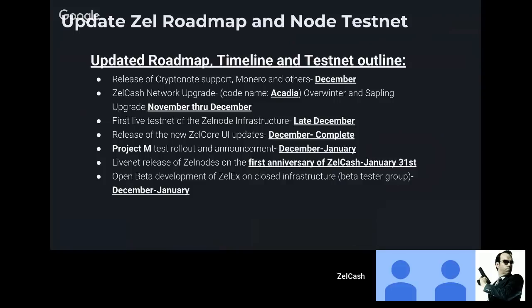And then the live release of ZelNodes is still set up to be on the first year anniversary of ZelCash on January 31st, 2019. And with the ZelNodes development, we are also still pushing for the beta development of the ZelX decentralized exchange on our closed infrastructure. And again, that's December, January timeframe.